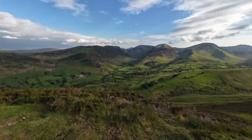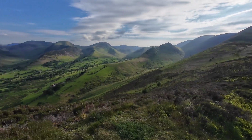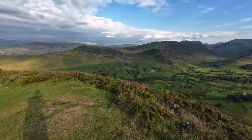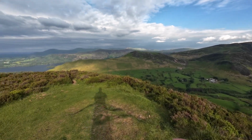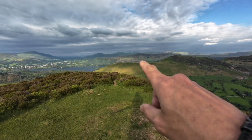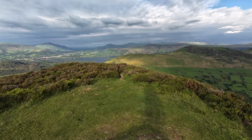You've got the whole of Newlands Valley there. Spectacular. And then Cat Bells, Bleaberry, High Tove. That little bit just there, you can just see in the sunshine, that crag. That was the one I slept on last week.